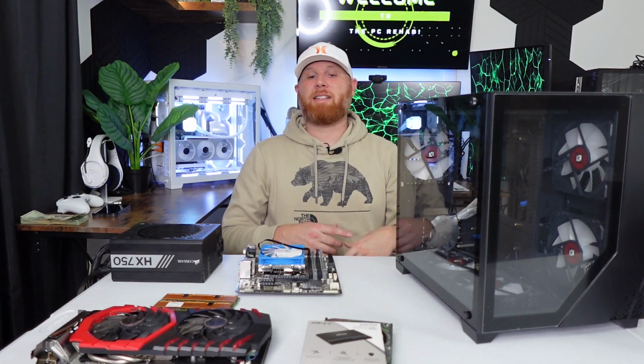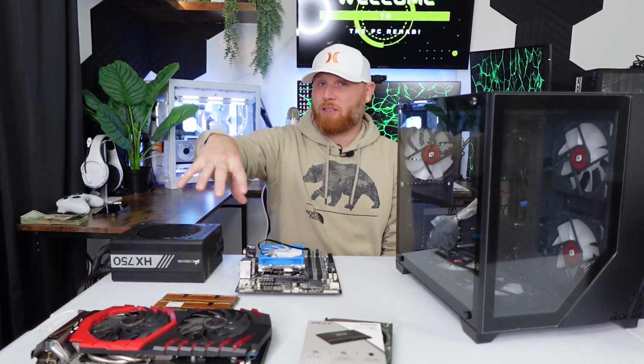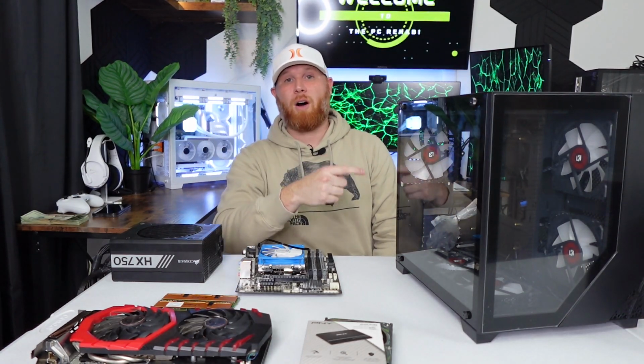Now, what I am gonna do is go ahead, dust everything off, and then we'll disassemble the graphics card and make sure that we put the correct thermal pads on here, and then we're gonna go ahead and throw it all in this case.